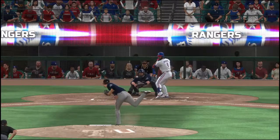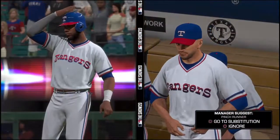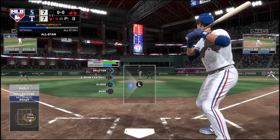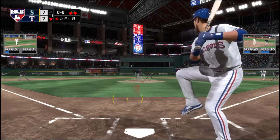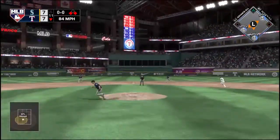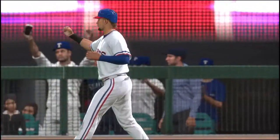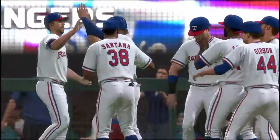Sometimes you've got to tip your cap. The pitcher spotted his pitch down in the zone right there below the knee. Offensive player was all over it. Into the box, Ben Zobrist as he lines it out to center. That ball's down, and in comes the winning run. And they've come back to win it here in 11 innings.